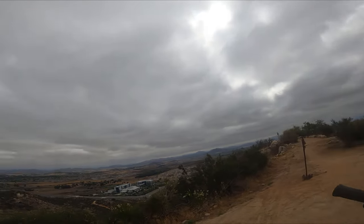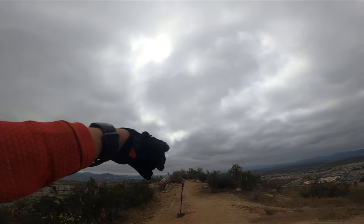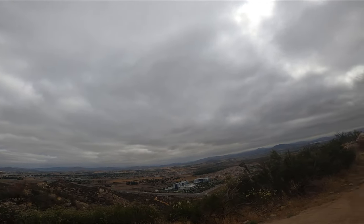That's where it pops you out. And right there, that's Monk Dog. And this way, that's 215 Enduro. So that's going to be our first trail that we're going to do, and we're going to do it to Break Gray.